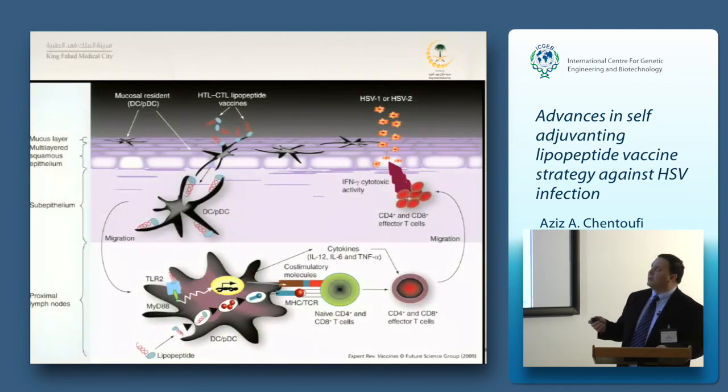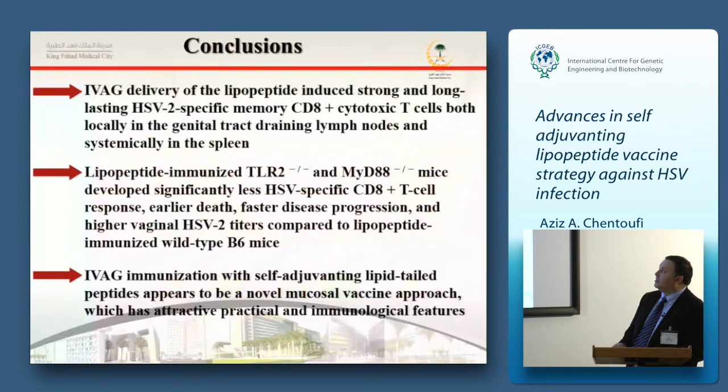We believe that when we put the vaccine, HTL, CTL lipopeptide, on mucosal surfaces, it will be caught by dendritic cells or plasmacytoid dendritic cells. The toll-like receptor 2 agonist, which is palmitic acid, will get stimulated and via MyD88 transmit the signal and induce cytokine production by dendritic cells. Also, lipopeptide can be phagocytosed and processed, and the peptides will be presented by MHC to naive CD4 and CD8 T cells. This will generate effector CD4 and CD8 T cells that go back and fight the HSV1 or HSV2 infection. So intravaginal delivery of the lipopeptide induces strong and long-lasting HSV2 specific memory CD8 T cells.